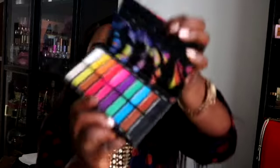So I'm taking the blue color on the palette and applying it.